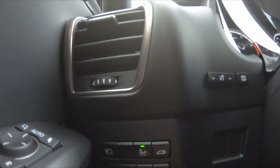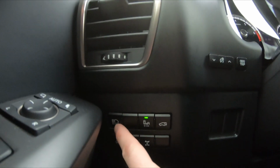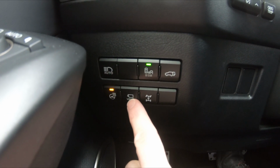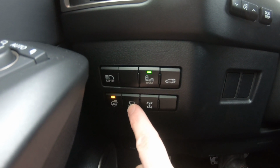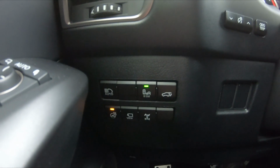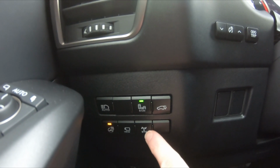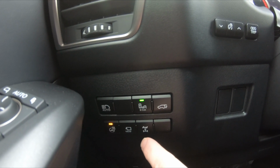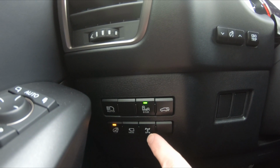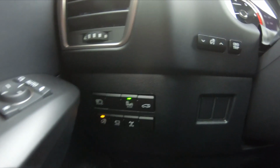Also, you have the heated steering wheel, the auto high beam, low beam. Let's see if that's focusing there. And this is to turn on your cameras, and we'll flip that on in just a second. Locking center differential for the all-wheel drive system. So if you're in snow or whatever, you can lock the center differential. I think it's if you're in first or second gear or in reverse, but you can't be going at highway speeds and lock the center differential.